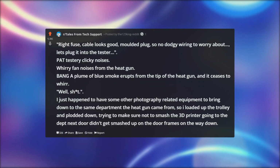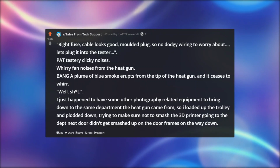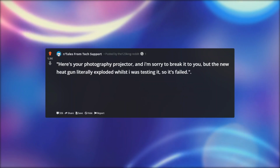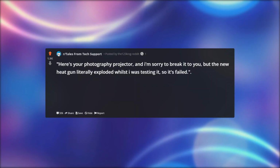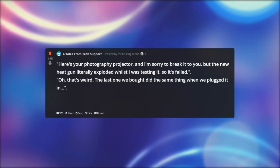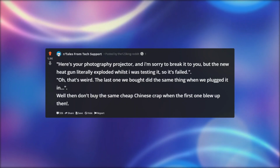I just happen to have some other photography-related equipment to bring down to the same department the heat gun came from, so I loaded up the trolley and plodded down, trying to make sure the 3D printer going to the department next door didn't get smashed up on the door frames on the way down. "Here's your photography projector, and I'm sorry to break it to you, but the new heat gun literally exploded whilst I was testing it, so it's failed." "Oh, that's weird. The last one we bought did the same thing when we plugged it in." Well then, don't buy the same cheap Chinese crap when the first one blew up then.